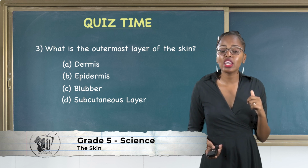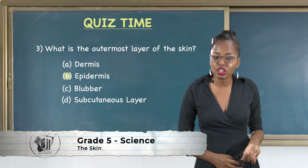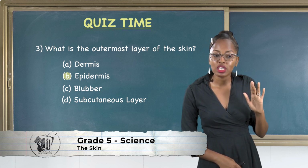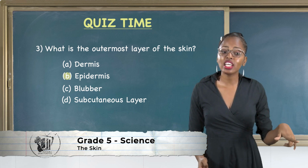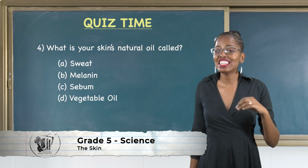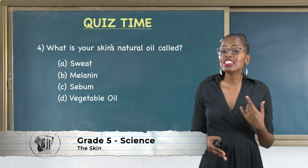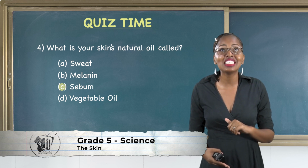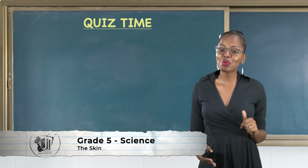The third question. What is the outermost layer of the skin called? The outermost layer of the skin is called the epidermis, boys and girls. And below that, it's the dermis and then the hypodermis. So that part that you can touch and feel is called the epidermis. The fourth question. What is your skin's natural oil called? That natural oil that your skin secretes, it's called sebum. It is not sweat, it is not melanin, and it is definitely not vegetable oil.